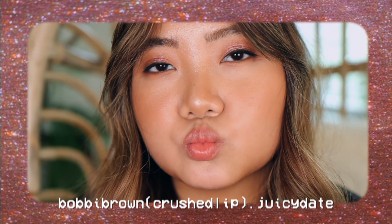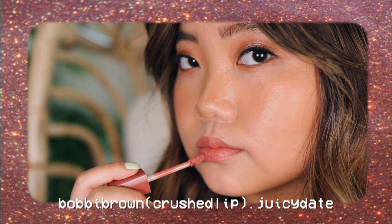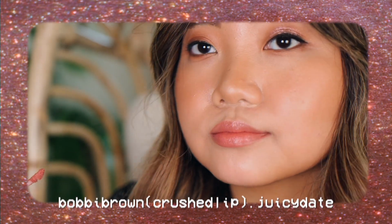Next, I'm going to talk about the Bobbi Brown Crush Liquid Lips, and this is the shade Juicy Date. It's definitely my favorite one. This one is very similar to the Kaja Heart Melter lipsticks. This is also a lipstick lip gloss hybrid. I would choose these over a lip gloss any day.